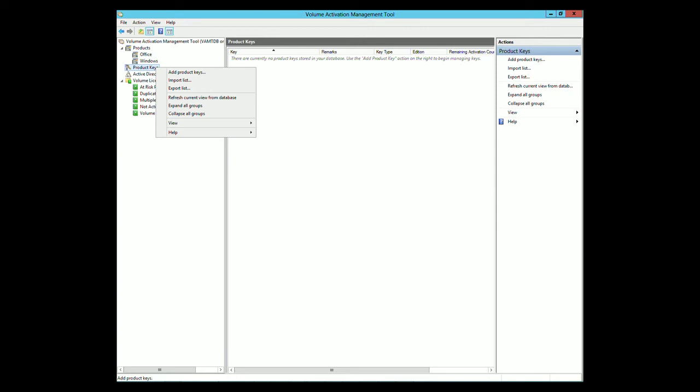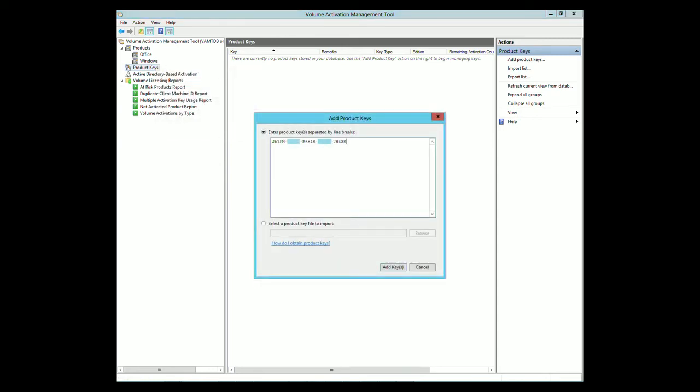I've discovered my computers. The next thing I need to do is add the ESU add-on key that I received into VAMP. And that's really simple. You're going to come to product keys, and you're going to right-click on product keys. You're going to choose add product keys. That will bring up this dialog box.